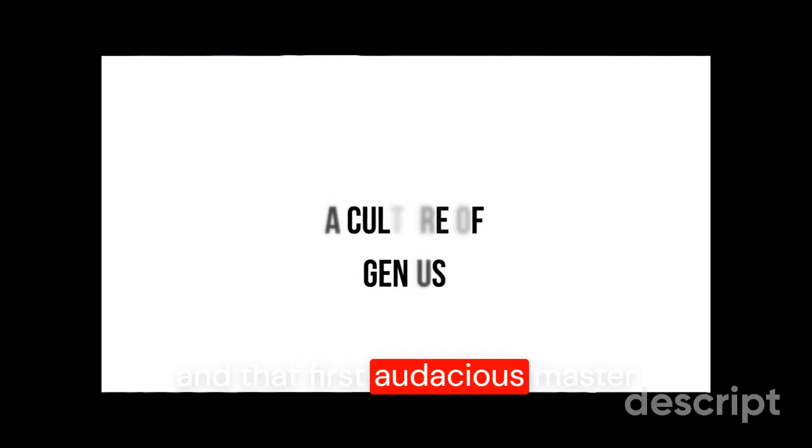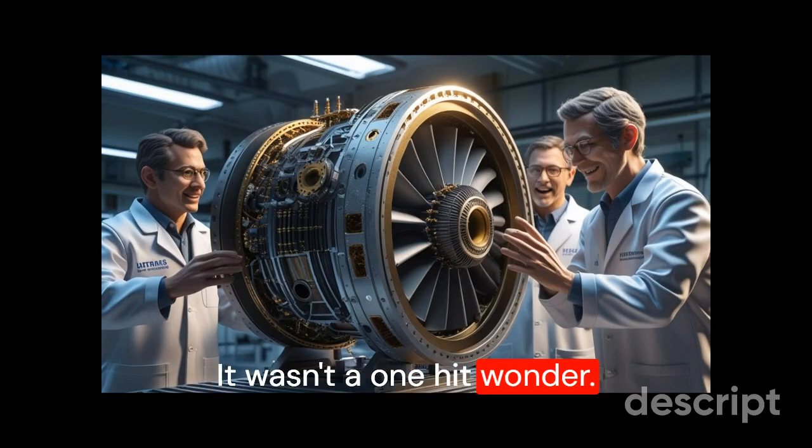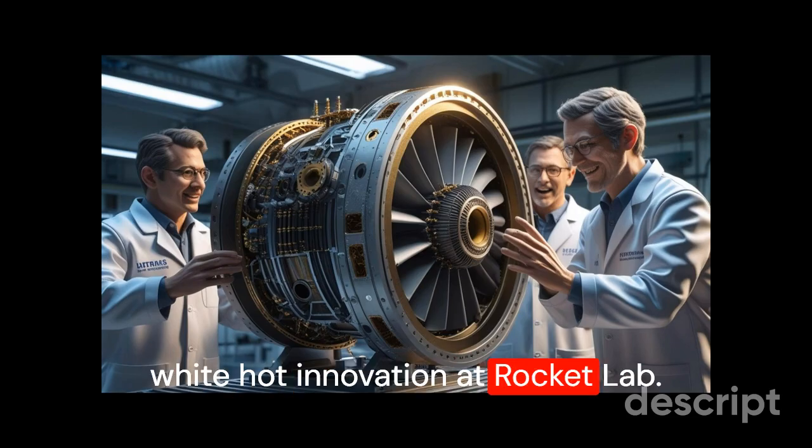Section 5, A Culture of Genius. And that first audacious masterstroke with the Rutherford engine? It wasn't a one-hit wonder. It ignited a relentless culture of white-hot innovation at Rocket Lab.